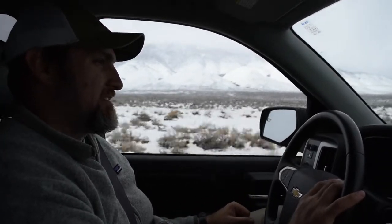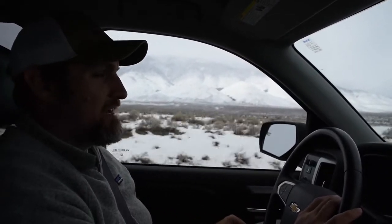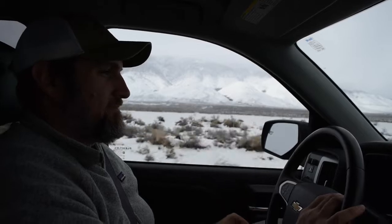So at minimum, 5,000-6,000 feet elevation loss probably from where we were at today to down to, I don't know, Death Valley is like 200 feet below sea level. It's pretty amazing how much contrast California has in terrain and elevation.